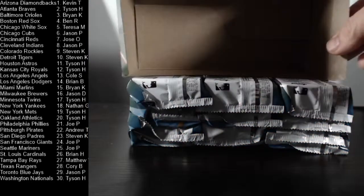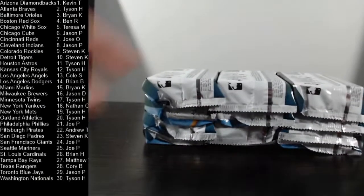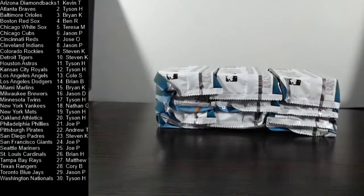Skills, and we got one empty box. Just get everything set up right so we don't hit anything.